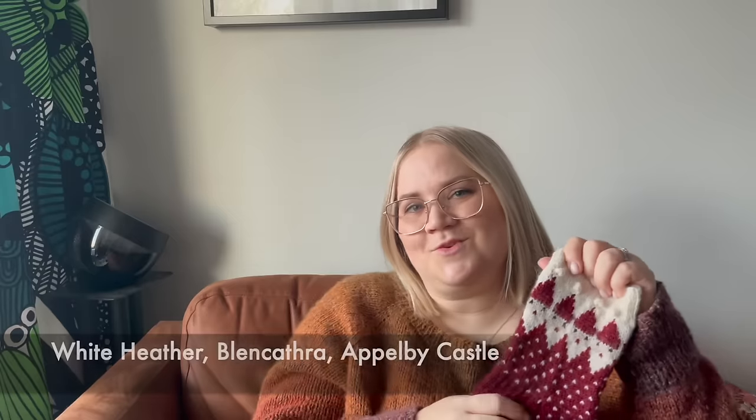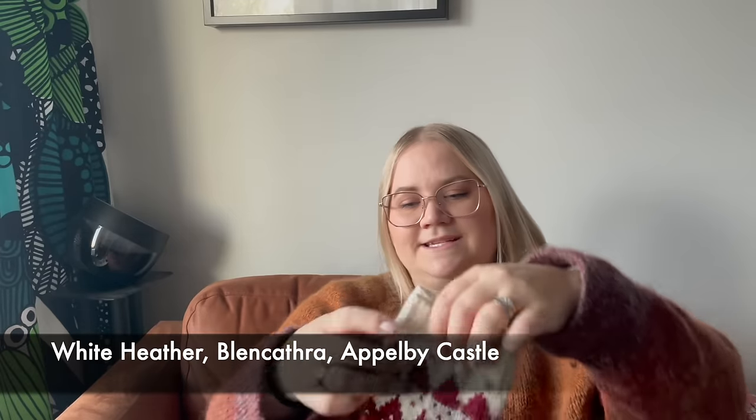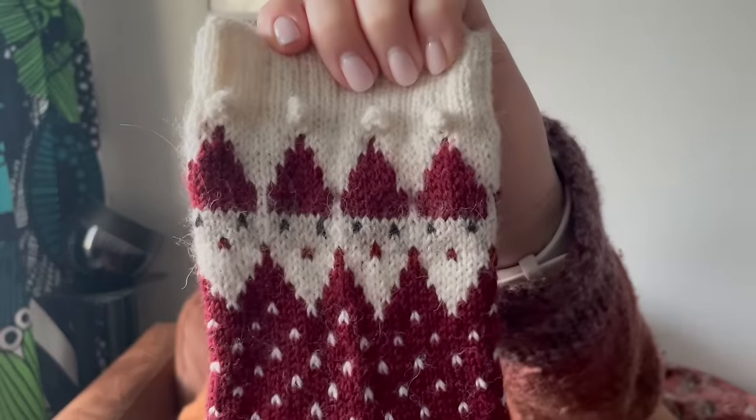I can't remember the colorways. I know that the red one is Appleby Castle, but I will write them here so you can take a look. There is three different shades, and then I just used black sock yarn for the eyes. So just a scrap, and that could be also another color, whatever color you would like your Santas to have for the eyes. But those were my Christmas socks.